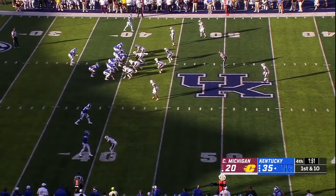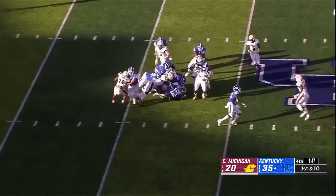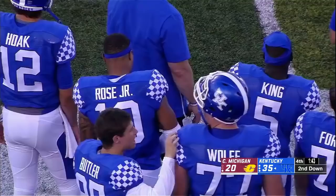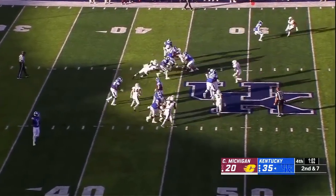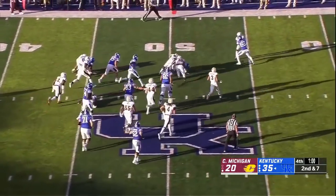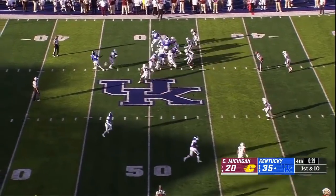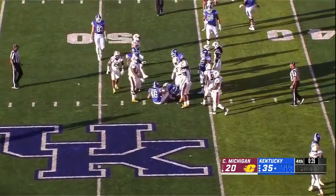That had most worked rather well in the second half. Benny Snell takes it. Keep that clock moving with only one Central Michigan timeout. They got to stay healthy. And you come into the season losing a left tackle for the second consecutive year to start the year. One more snap for Terry Wilson. One more handoff, and that is that.